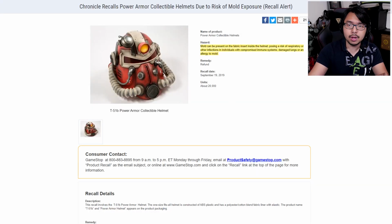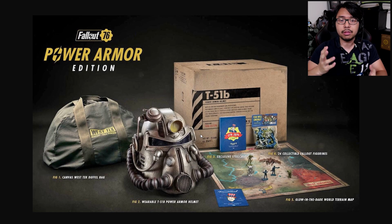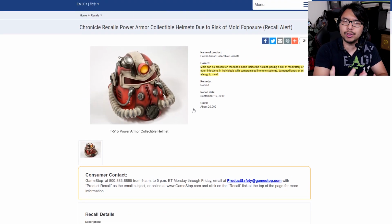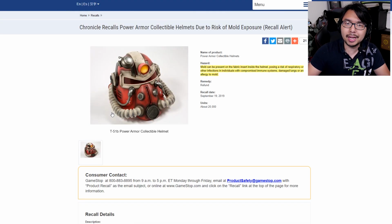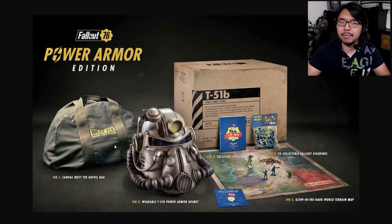So I guess then the question becomes, why does this edition of the helmet have molding issues while the Bethesda Power Armor Edition, as far as we know now, does not? Now, the theory that I'm hearing right now is that it has maybe something to do with the way the product by Chronicle was manufactured and maybe the way it was stored, and maybe that caused some molding, and maybe it was actually all Chronicle and GameStop's fault that this specific helmet model got all moldy and is being a potential hazard for a lot of people, whereas this version of the helmet might have gone through a more appropriate manufacturing process, and it might have been stored in a safer manner in such a way that it won't develop mold.